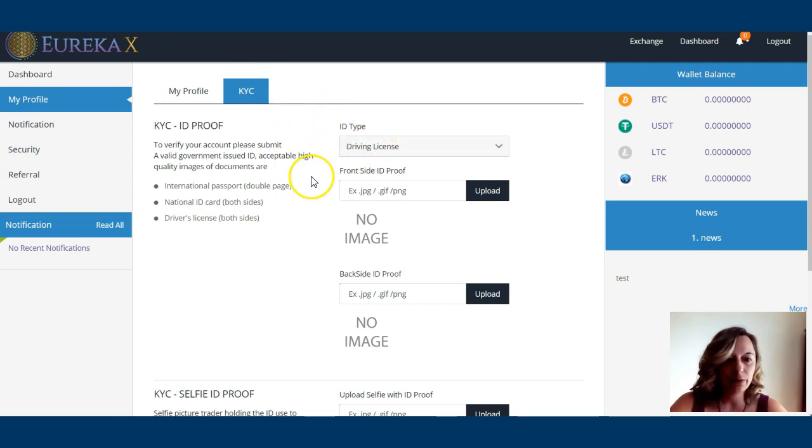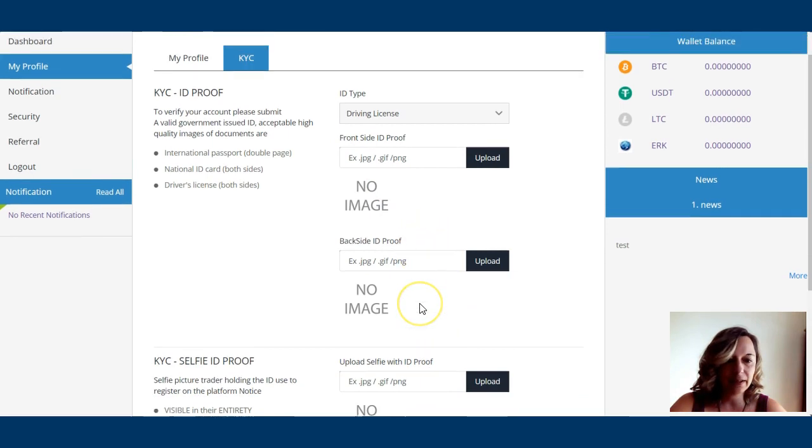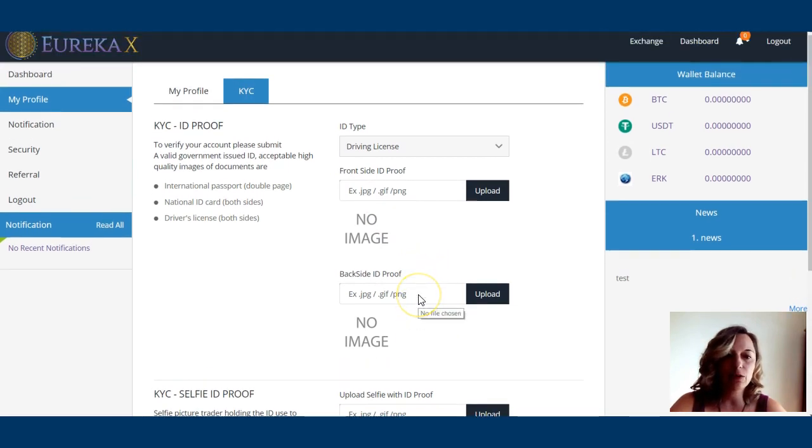and here you will go to the verification process. First, you need to choose what document you want to verify your account with. You can choose driving license, national ID, or passport. And make sure when you choose this, on all three steps, it needs to be the same document, and the document needs to be a valid one. So we will not accept documents which are expired. So let's choose the driving license.